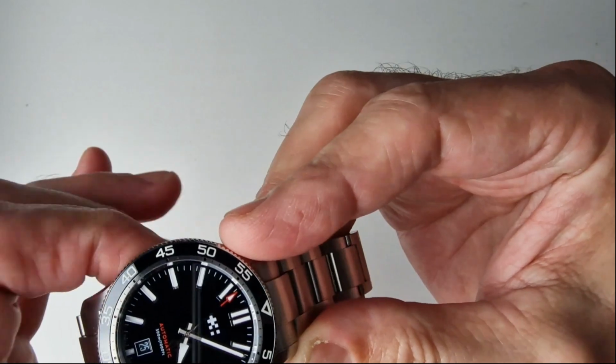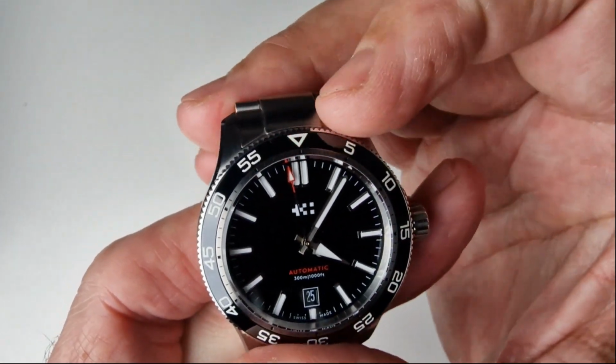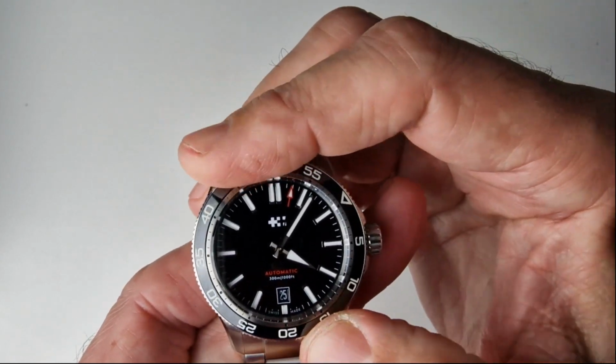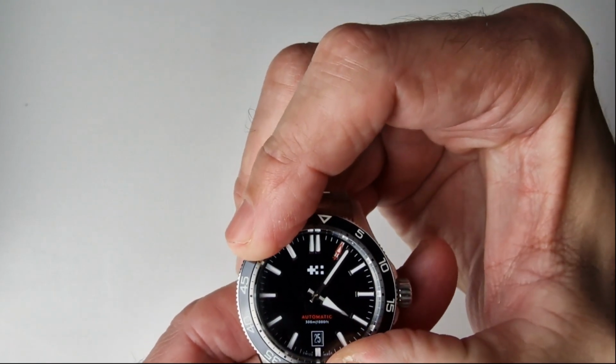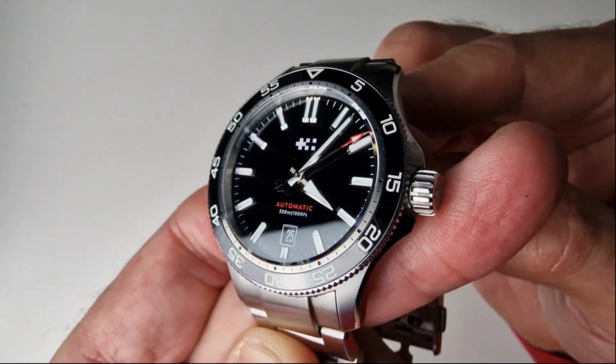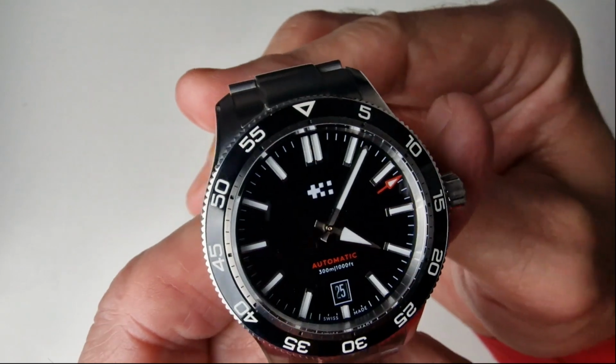It was speaking to me not as loud as my clear number one. That's a holy grail watch I did mention at the beginning, but the Christoper is a very nice watch I'm happy to wear anytime I put it on my wrist.